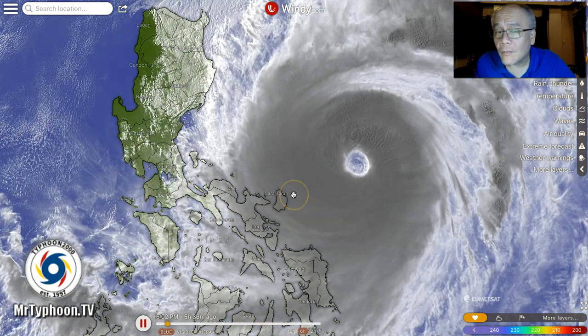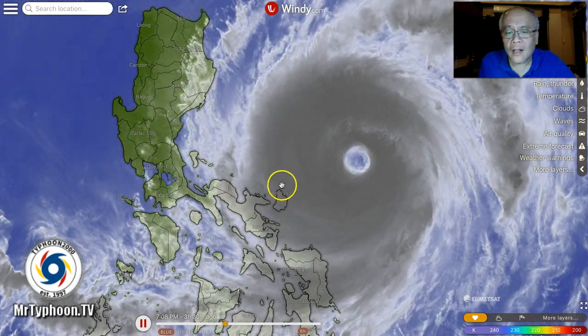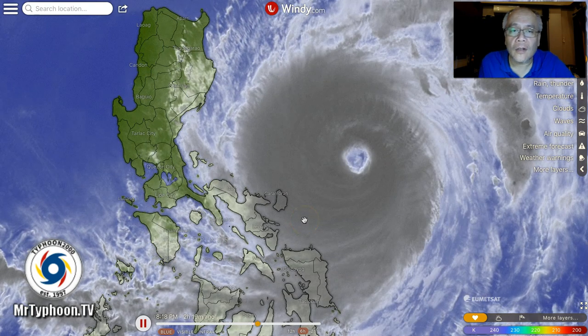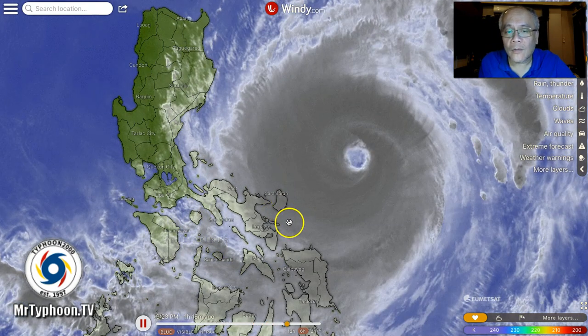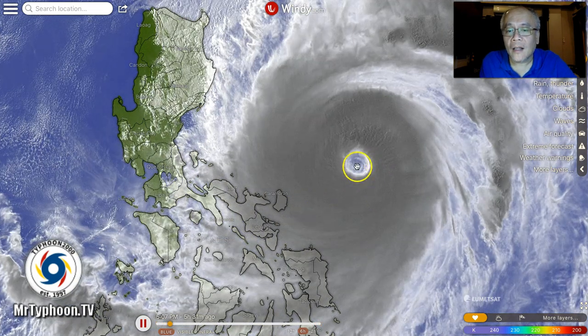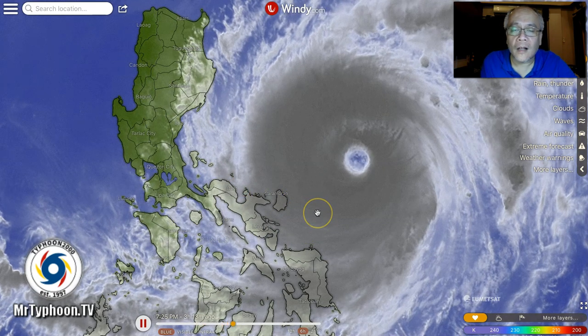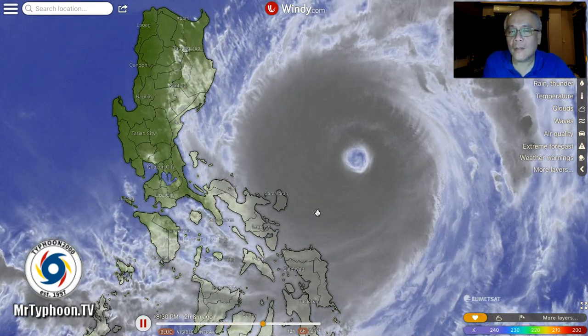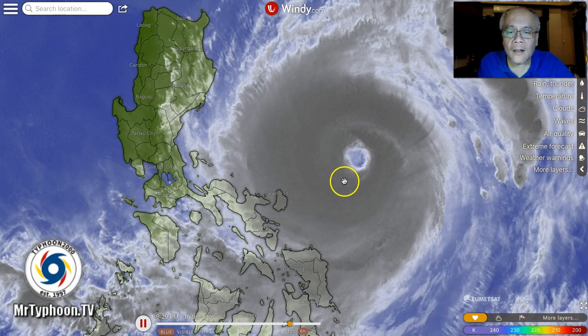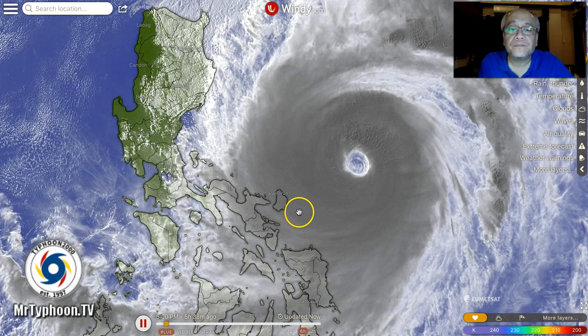So it will continue to bring rain conditions with some winds of up to 100 kilometers per hour on the eastern sections of Catanduanes, while up to 80 kilometers per hour in some parts of Catanduanes. And it is still the good weather here. The arrival of the good weather across Bicol Region will be delayed just for one day. Probably on Wednesday or Thursday, good weather will already be expected.